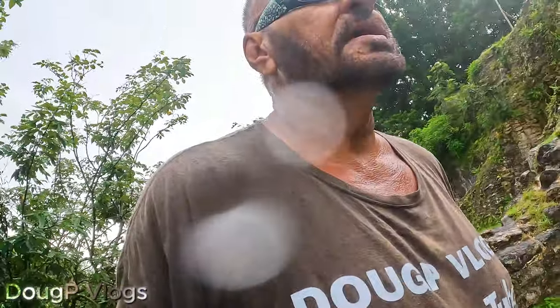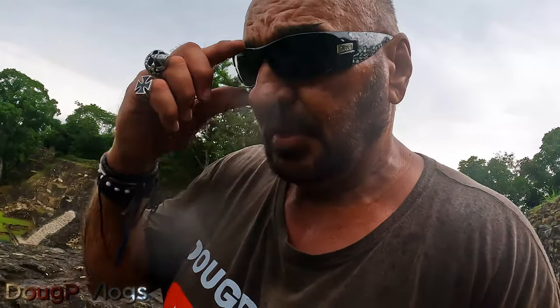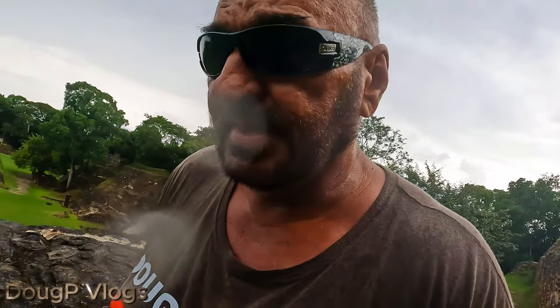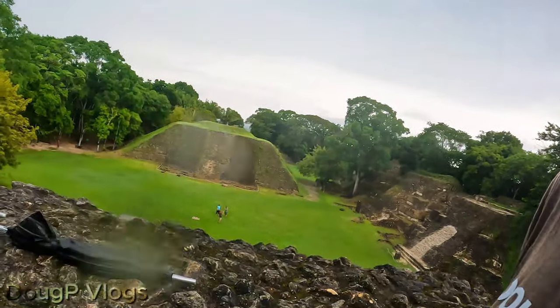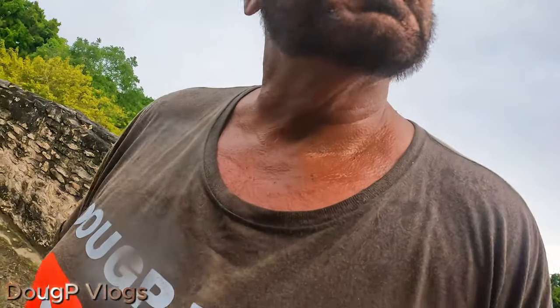Yeah, you go around the side, there's the stairs. Around there. Yeah, so I didn't do any more Maya ruin videos ever since Palenque. The Palenque video did really badly. Look for it under the Chiapas playlist. We weren't even allowed to film in Palenque. We snuck in a camera and did it stealthily. But here in Belize, you're allowed to climb the ruins. We're going all the way up there. We just have to find where the place is. It's supposed to be roped off here.